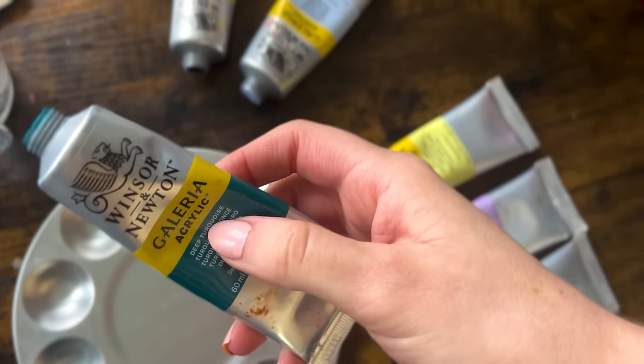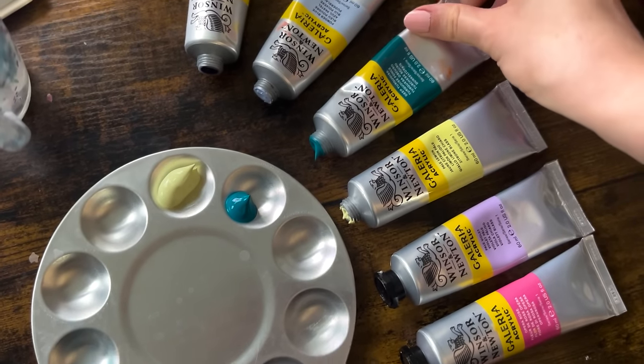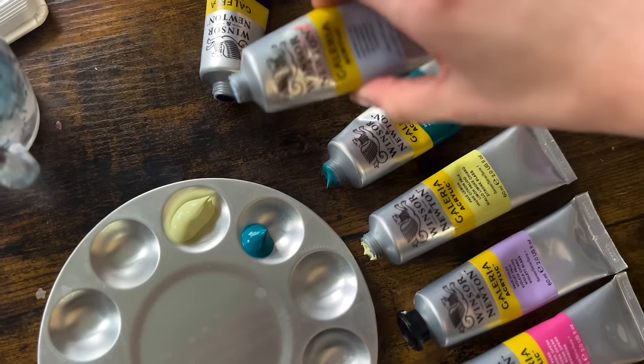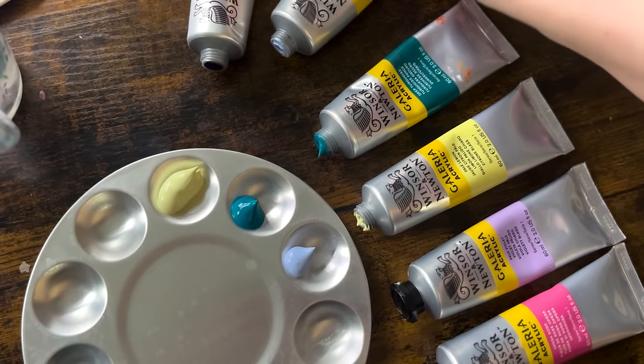Ooh, then the deep turquoise. I suspect these two will actually blend together to make something like a gentle teal, maybe? What do you think? Ah, the baby blue. Let's get a nice big splodge of that on there.